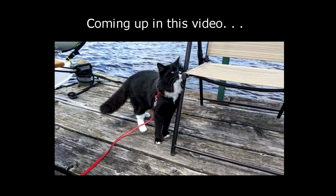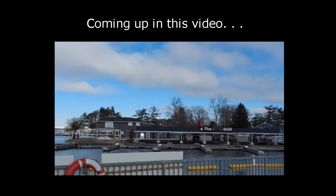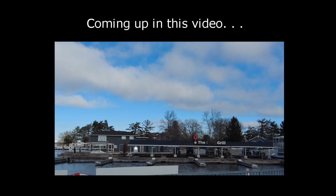Tiny, my little buddy, he fell in the water here. I gotta make this fast, just in case any cars come. Yeah, and on the other side is the grill restaurant.